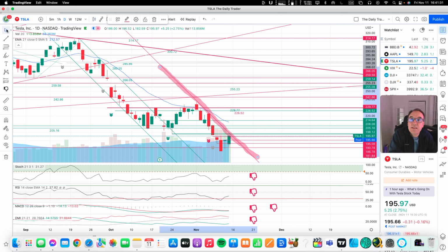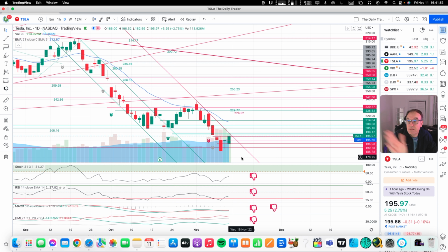So no. If your drunk friend is sober for a couple of nights, it doesn't mean that he has changed his ways. Tesla is not yet ranked to be bought on the daily chart because it could be coming back down and respecting this downward resistance next week.